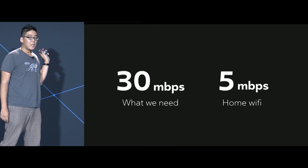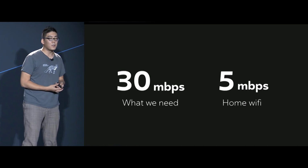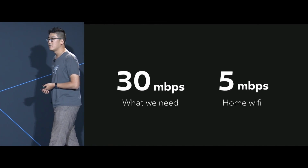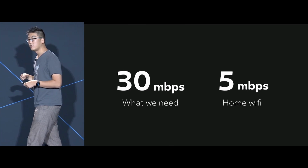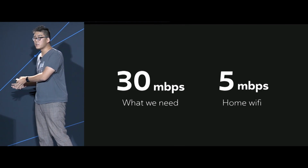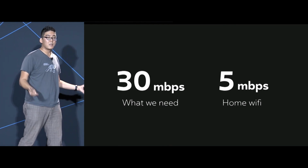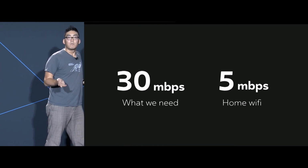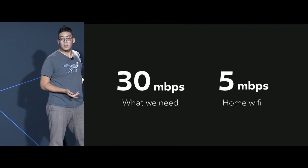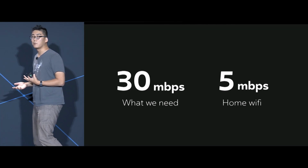So again, if we think back to the problem, we need 30 megabits. We have 5. How do we chip away at that problem? If we apply these multiple techniques in stages, I don't think there's one silver bullet. But if you do all of these things in tandem, you actually can get somewhere close to that. It's actually achievable. You can start streaming this stuff in super high quality with low latency.